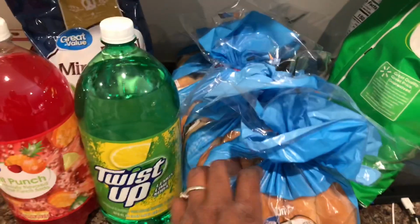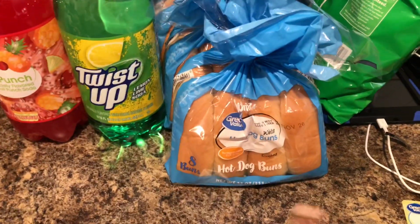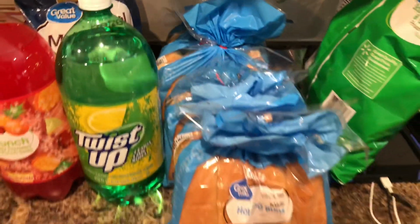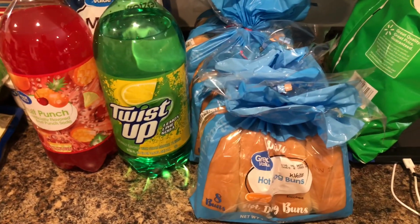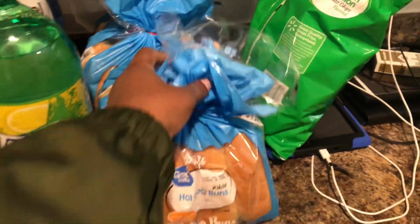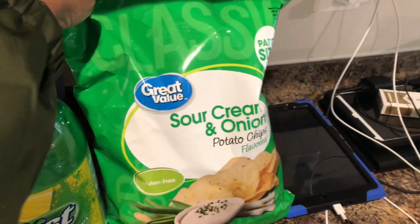And then we're doing hot dogs and chips for the little kids, the ones that don't really eat much. So we're doing hot dogs. So I got 4 things of hot dog. I'm having a whole bunch of kids. The last count I had was like 30 something children. Was it 30? I'm not sure. Yeah, we had 30 something kids. And then sour cream and onion.